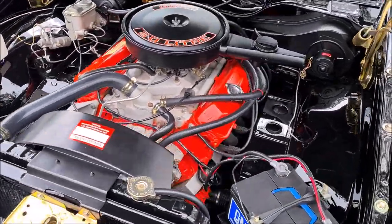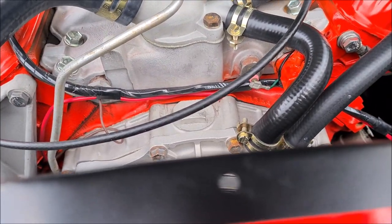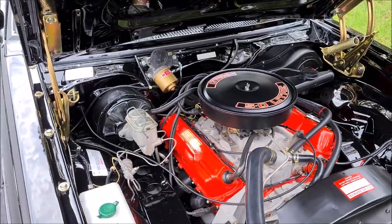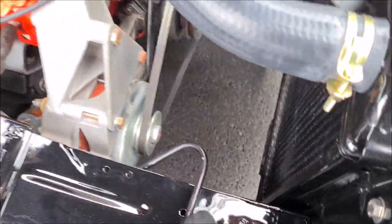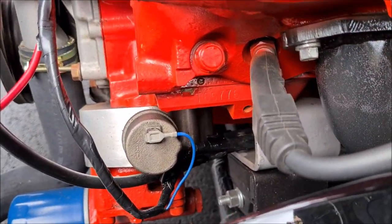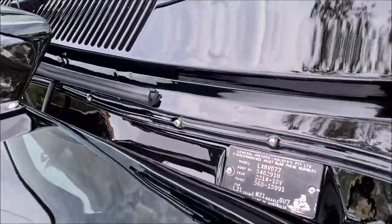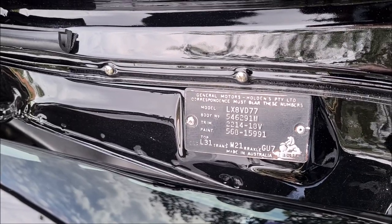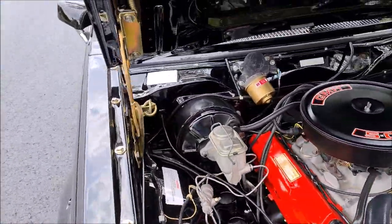5-litre 4-speed. Casting is perfect. 17th of the 8th month 76, and it's a 10th month 76 car. You've got your body number there, which is perfect. Engine number is right there, and that is HT65776, so perfect. And here you've got your tag, L31, M21, GU7, Tuxedo Black with the black vinyl trim. So super, super rare car.